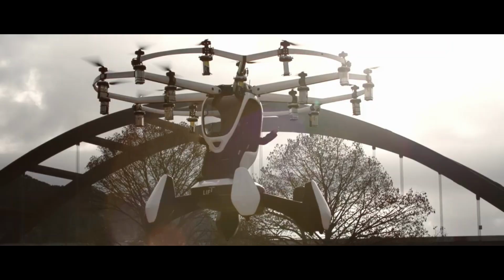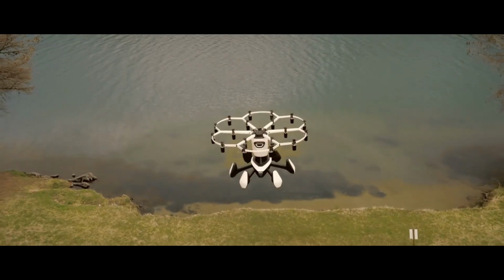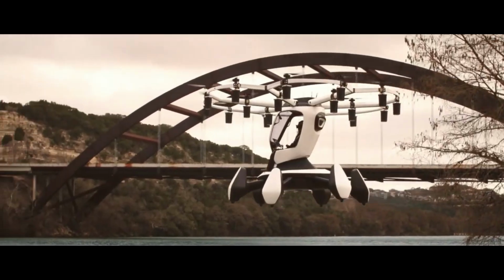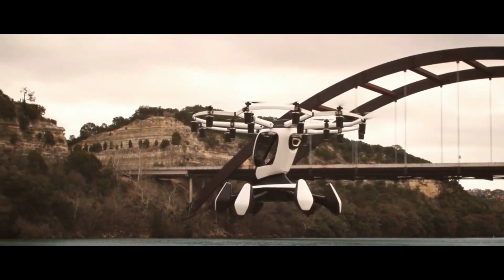With intuitive controls and flight assistance, you can fly over land or water with ease. It's the future of accessible, sustainable personal aviation.